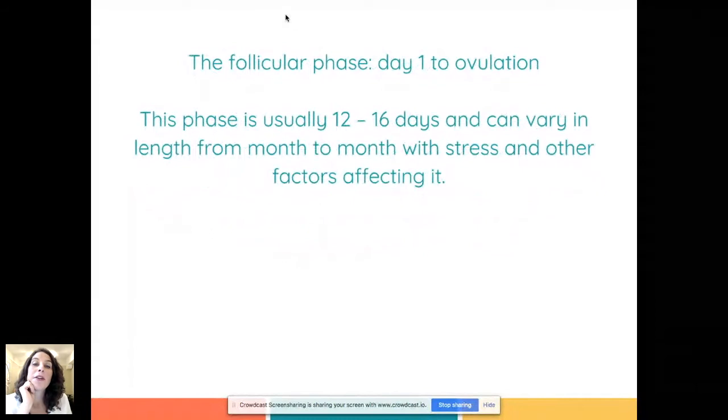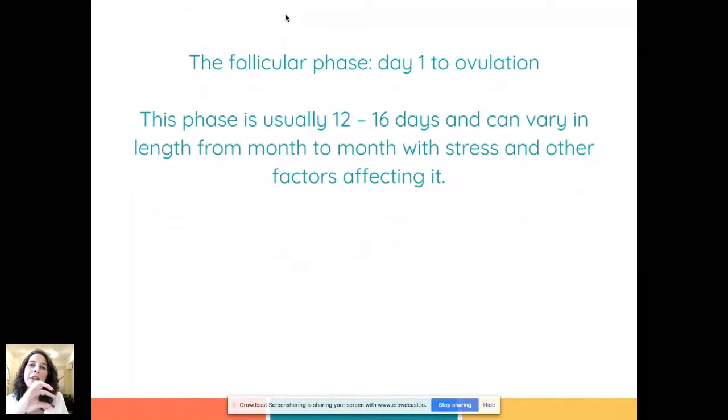So the first part of your cycle is called the follicular phase, and that's from day 1, your first day of bleeding, to ovulation. So this is when the estrogen levels in your body are rising, which thickens your uterine lining so that it can host an egg. An embryo can implant into the uterine lining wall, and it's developing the little follicles that are going to become an egg. One of them is going to turn into the egg that gets ovulated that month at ovulation. So this phase is usually 12 to 16 days, and it can vary in length from month to month.